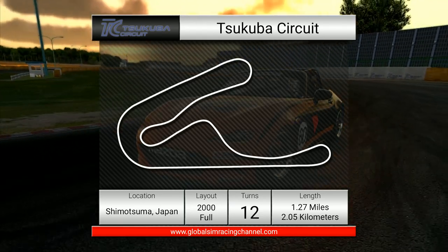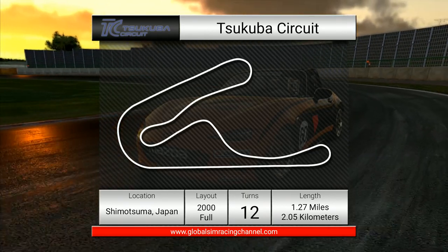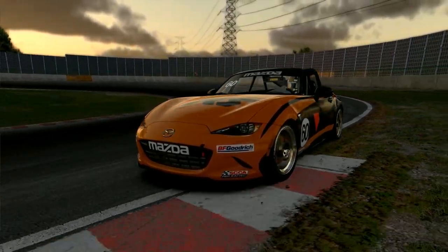But we've got a Japanese car on a Japanese track, so I'm with you. There's few more fitting combinations on iRacing. In fact, let's jump on board the GSRC lap guide to see exactly what it's like to drive around here.